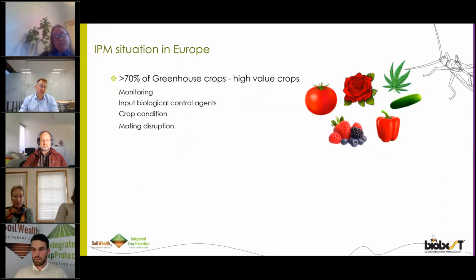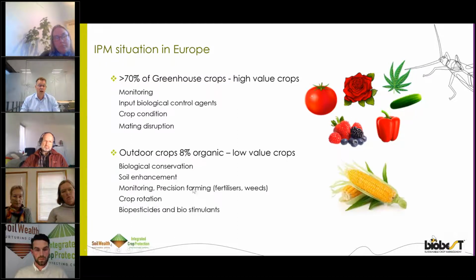But first of all, the situation in Europe. If you look at the greenhouse business, more than 70% of the greenhouse crops are using beneficial insects, driven by residue levels. And I will get back to that later. These are high value crops, and that's a big difference with the outdoor crops, where we just have 8% organic growth. There is also IPM used in Europe, but the uptake is much lower, and that's due to what we call low value crops.